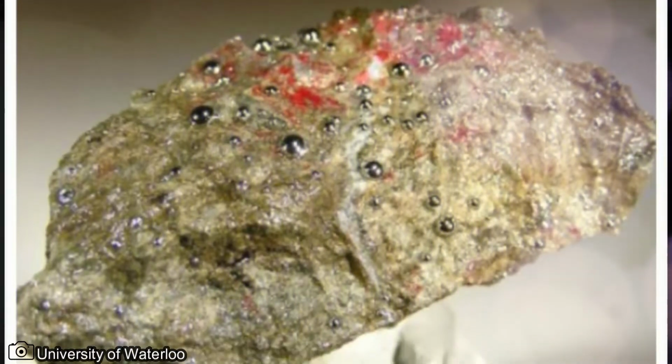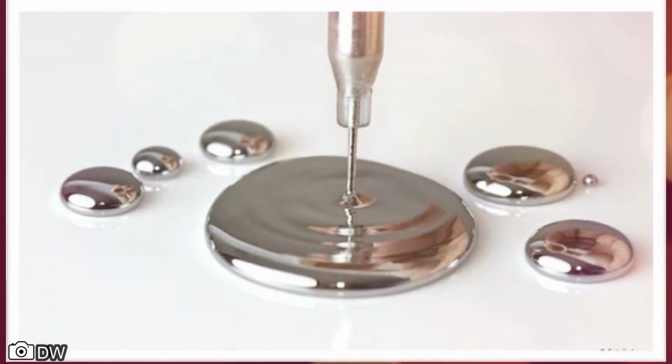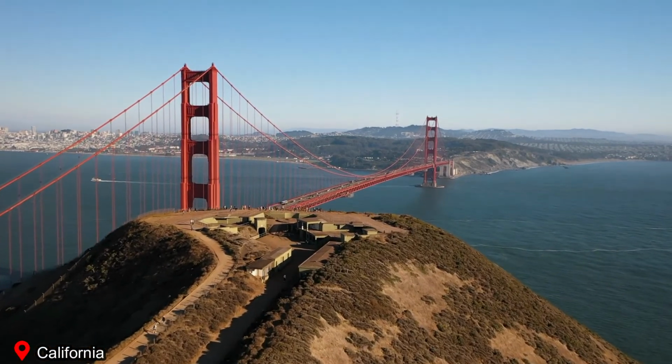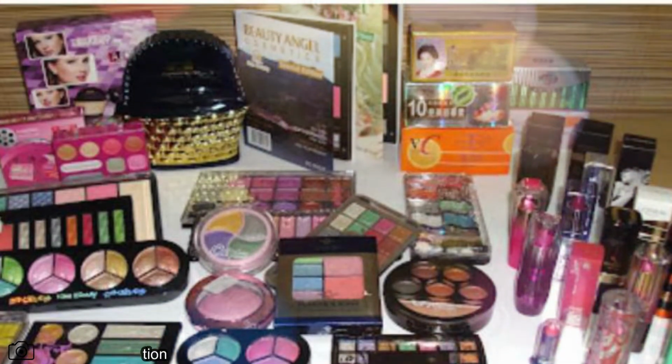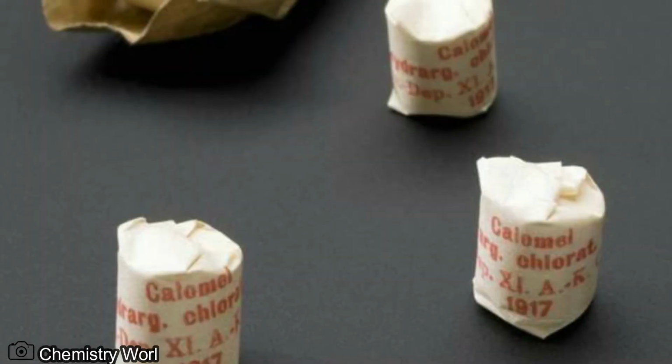Mercury is a naturally occurring metal in nature. However, whenever delivered into the environment, it tends to be harmful. In California, over the past 10 years, there have been more than 60 poisonings connected to unknown, unlabeled, or homemade skin creams that contain the harmful mercury, usually listed as mercurous chloride, calomel, or others.